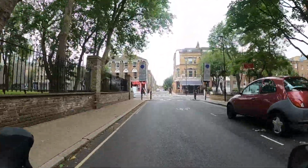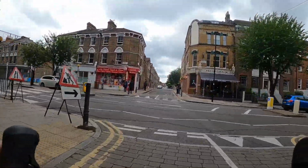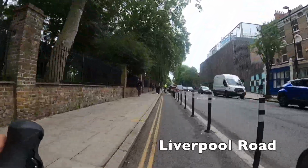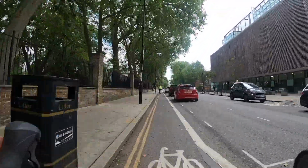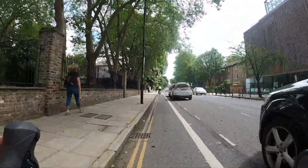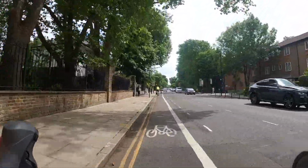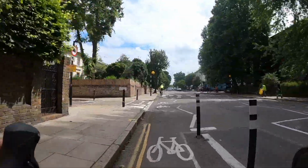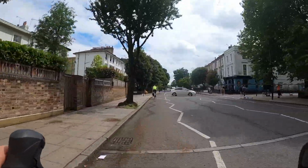Now we're coming up to Liverpool Road. This used to be a very hostile place to cycle. Big road, big way of getting into Islington. Recently had a light segregation, light protected cycle lane put in. This lane we're in, it could be a little bit wider maybe, but it's got these nice sort of wands, they call them, for protecting it.